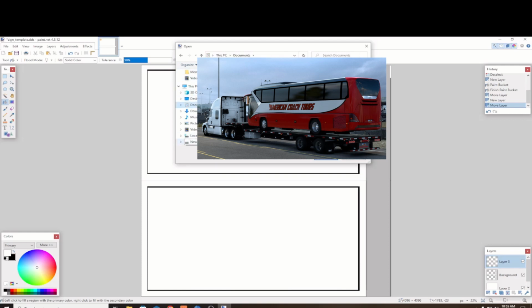I'm cloaking my selection tool there. I'm looking through my folders right now, and I've got some sensitive information in there, so that's why you see the bus. It's covering any potentially sensitive information in my files on my computer, in case you're wondering.